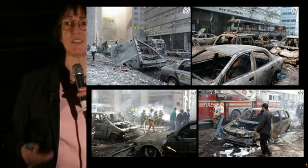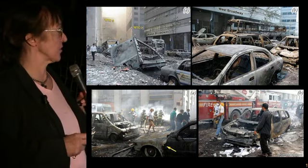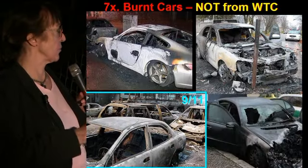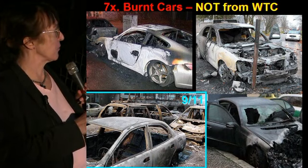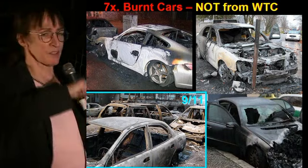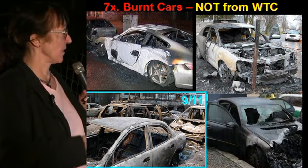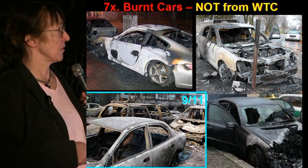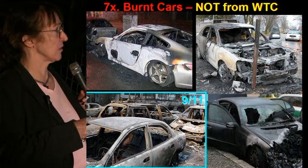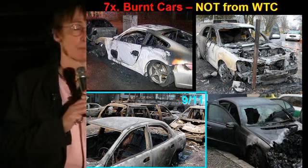A lot of folks think these are just regularly burnt cars. So here's a comparison. This one that has this nice, clean look, and from a regular car fire you get these burn lines. Also, it has the gradations here. Another telltale, burnt cars usually have scraps of glass left in the corner.